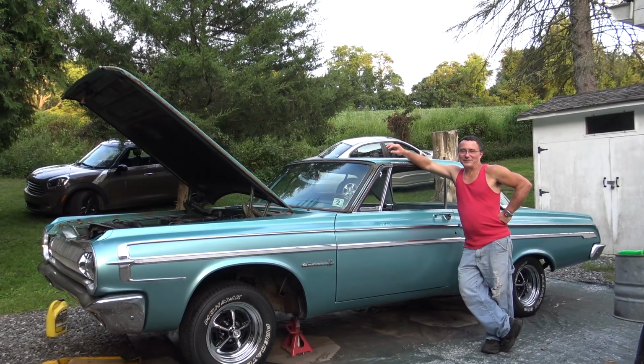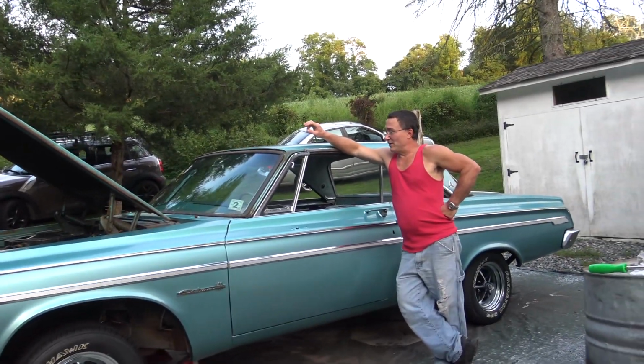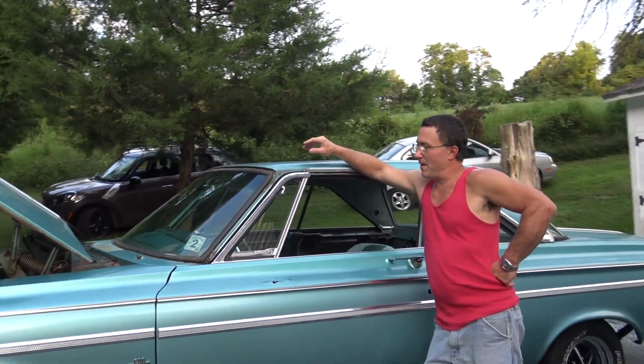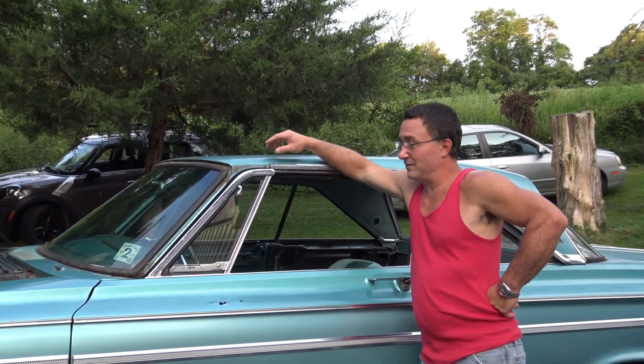Alright guys, well tonight's the night. After 5 months I've been out here working on this thing, we are going to start it up again, let it warm up. My choke's a little funky yet, I haven't set the choke on that yet. We're going to fire it up, let it warm up, and I know it idles. It's got a new heater core in it.